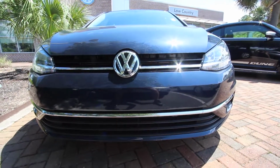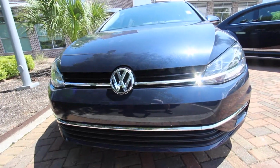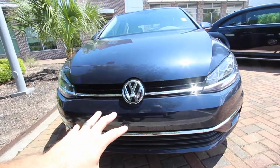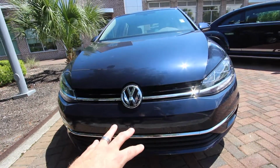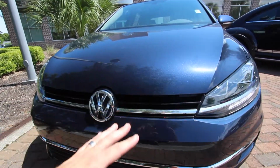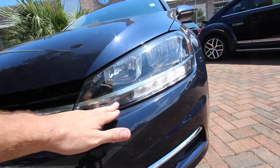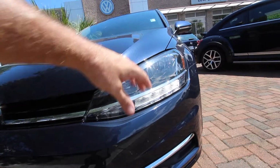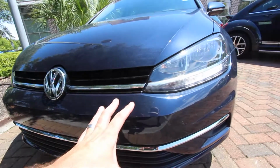So let's go ahead and start looking at this car. I like the color, blue, it looks really nice. I like the big Volkswagen logo in the front. And as we're sitting here right now, the engine actually started to get a little bit quieter. It seemed like it started to kind of tone things down a little bit. You got your daytime running light right under there. It is lit up, a little tough to see, but it's there. Your regular halogens.